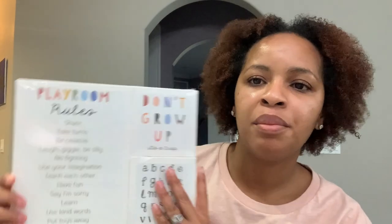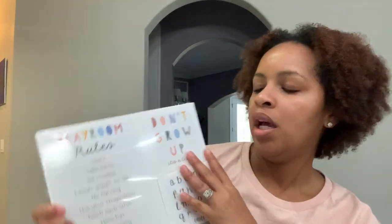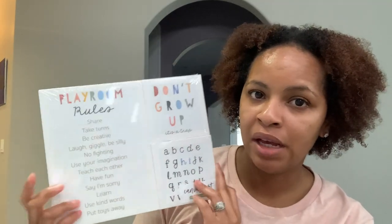And then I also picked up this. It's like a canvas that you can use for decoration. It just has playroom rules and then don't grow up and then the alphabet. I figured I would use this as decoration in my kids' playroom because right now they really don't have any decoration in there. This was $5. Definitely not a necessity, but.